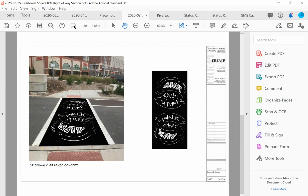We definitely want to make it safe. The only reason we were trying to highlight it, just so you understand, is because no one actually walks this way. They cross over, and we have many instances where we have to redirect people crossing over in a very unsafe way. So we were just trying to apply something.